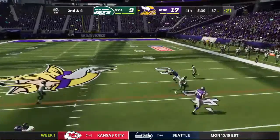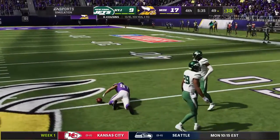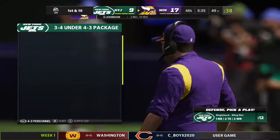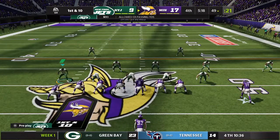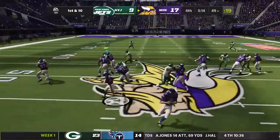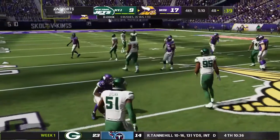From the gun, here's Cousins. Quick completion here to Johnson. And getting this just shy of midfield, they'll spot it at the 49. Well, that should be a reminder defensively, and I think it's a reminder to myself, because you just can't sell out to stop the run. There's still enough time that this offense can move the football through the air, even on 1st and 2nd downs, and they obviously picked the right spot to throw the ball there.